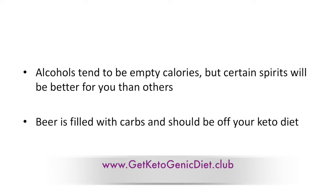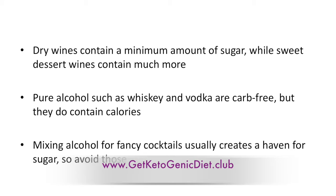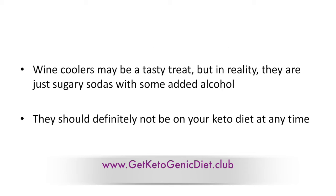Alcohols tend to be empty calories, but certain spirits will be better for you than others. Beer is filled with carbs and should be off your keto diet. The expression beer belly exists for a reason. Enjoy a glass of wine instead. Of course, there are variances in different types of wines. Dry wines contain a minimum amount of sugar, while sweet dessert wines contain much more. Pure alcohols such as whiskey and vodka are carb-free, but they do contain calories, so have a care. Mixing alcohol for fancy cocktails usually creates a haven for sugar, so avoid those. Wine coolers may be a tasty treat, but in reality, they're just sugary sodas with some added alcohol. They should definitely not be on your keto diet at any time.